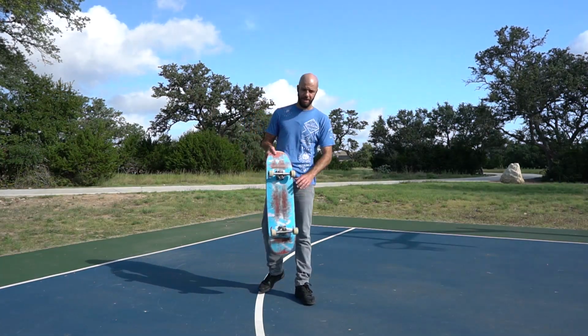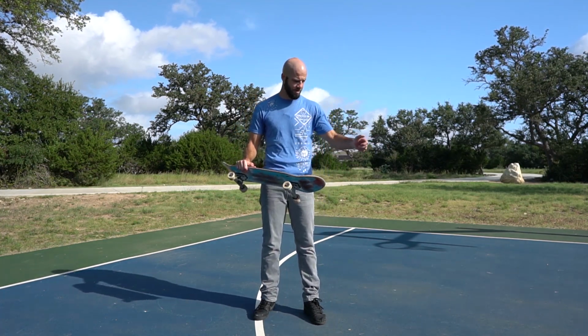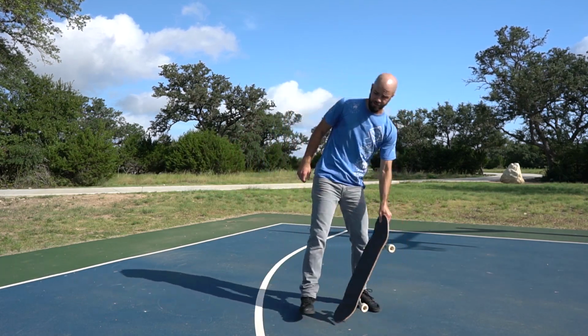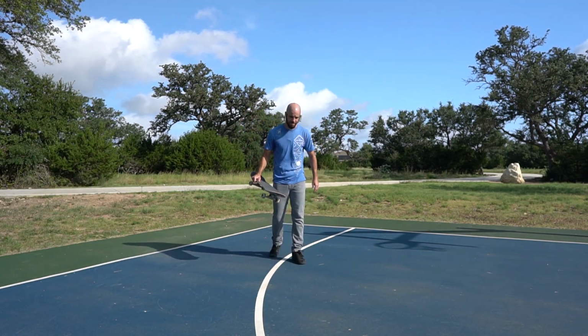Trick number 6 is going to be a little more advanced version of the caveman that we learned from last week. So last week we did the nose grab caveman where we took our front hand, grabbed the nose of the board, and jumped on it like that. This week we're going to grab the board with our back hand from the side like this, and we're going to do a caveman. So it's going to look something like this.